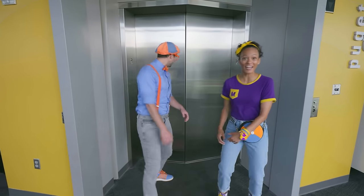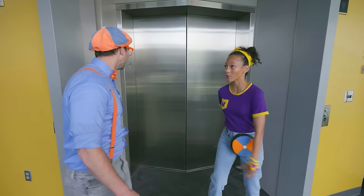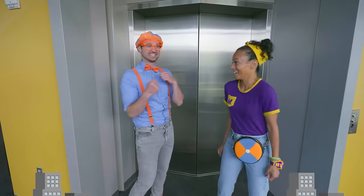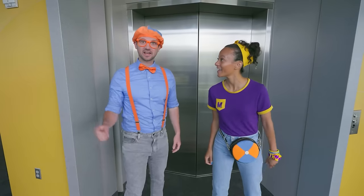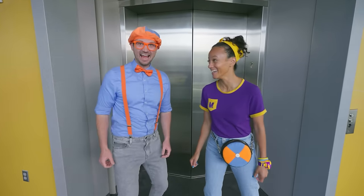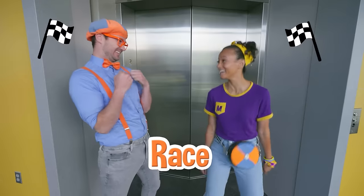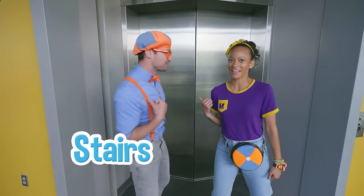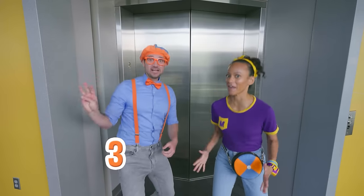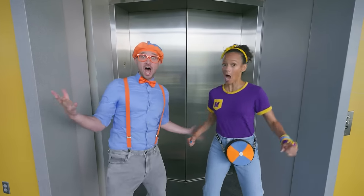Whoa, Blippi, check it out. The elevator that will take you up 52 floors. Whoa, that's really high. I'm excited. I know, me too. Wait a second, I have an idea. Are you thinking what I'm thinking? Yeah, a race. I'll take the stairs. And I'll take the elevator. All right, and we'll see who wins. Yes, let's do it. Ready? Yep. Three, two, one, go!